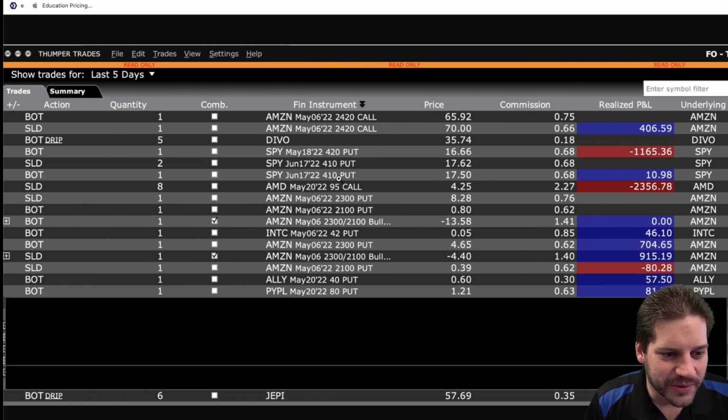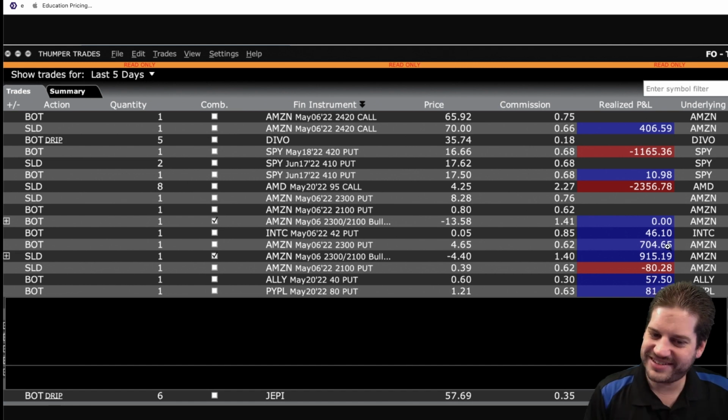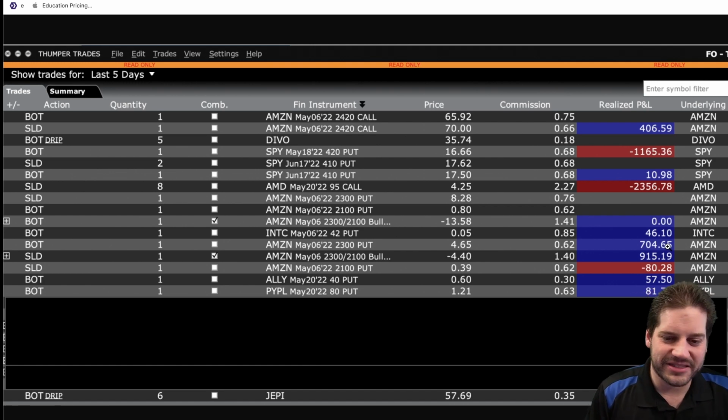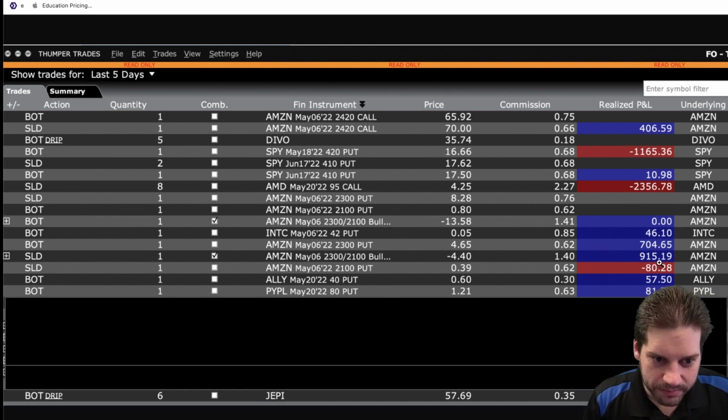So the 2,300 put, I sold for 824. I bought back for 462. That's a little under a $400 gain. But the realized P&L shows 704. It got displayed really weird here. The numbers add up correctly over the course of both positions, but it was just interesting to see that come up like that. But overall, those bold put spreads paid off. Made back a lot of the losses from the AMD, which was awesome.